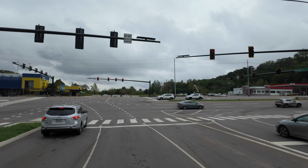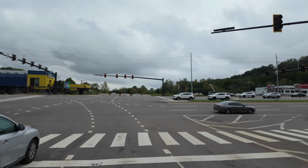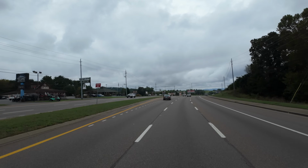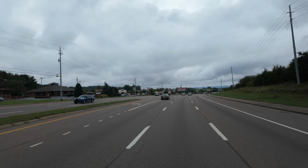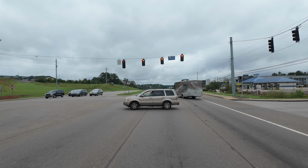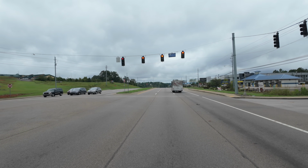So let's exit the Buc-ee's and head south on 66 here. You can see the visitor center is open, along with a number of different stores over here to the left. As we just passed by another gas station, I've seen no issues with any gas station here in Sevier County.